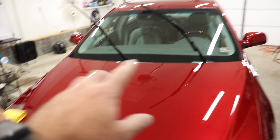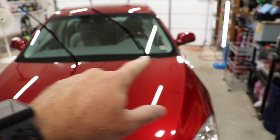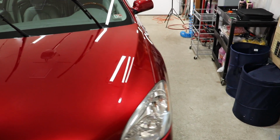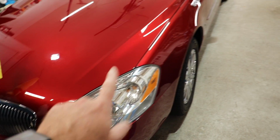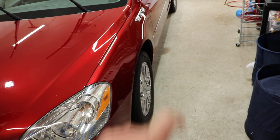And once that's all wiped down, we're going to start with the plastics first and coat all the plastics. Then we'll get to the paint. Of course, we'll just coat the headlights with the coating, and the wheels will coat last.